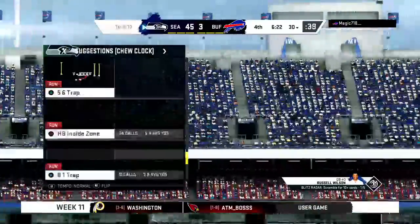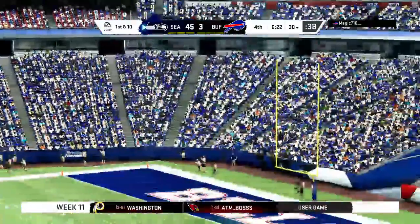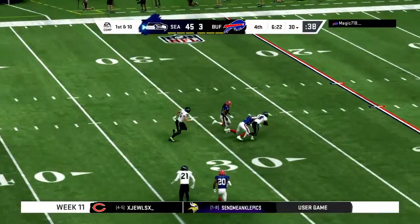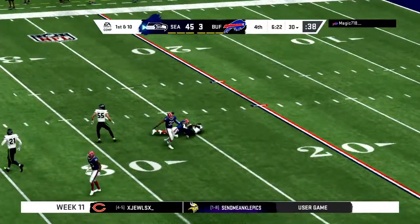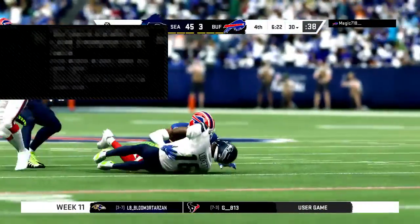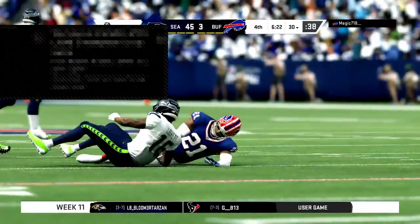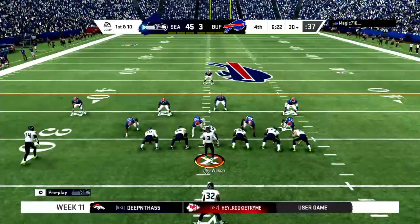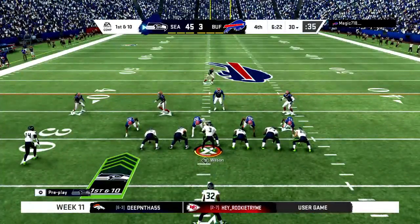So possession goes over here on the punt. And possession will switch hands, 1st and 10, at their own 30-yard line.